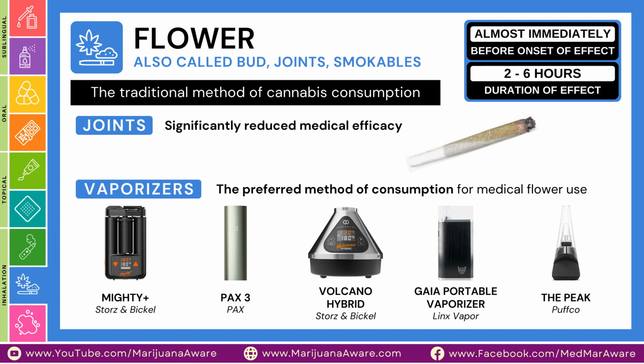Yeah, I agree. And once you find that temperature that works for you with a dry herb vape, most people tend to stick there because it works so well. Typically in dispensaries here in Florida, you'll see a Peak or a PAX 3, and then online you can pick up the Mighties, the Gias, and the Volcanoes and that type of thing.